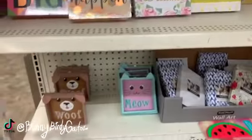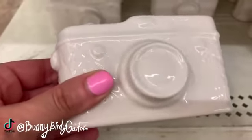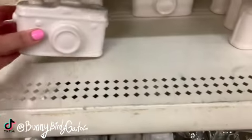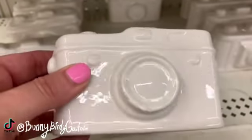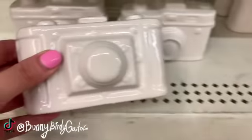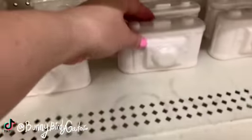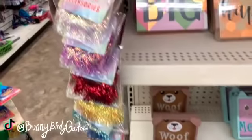Now down here, you guys, these are so cute. We have 3 varieties. We have the textured white camera. This is the textured one. And then we have the smooth with the circle lens. And then we have this one right here, and it has sort of an extra little piece here. These are really cute. I really like the plain one the best, I think. That's the one I'm gonna get.